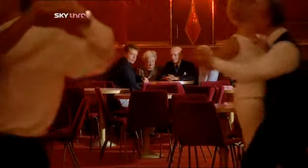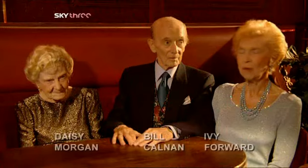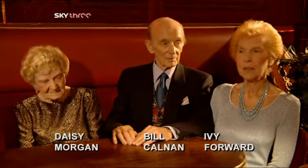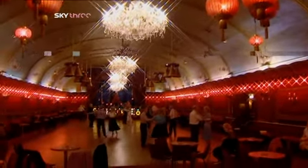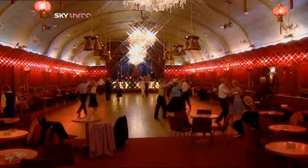Regulars Daisy, Bill and Ivy have been tripping the light fantastic here for years. I was a raw beginner to the dancing world, absolutely raw beginner, and I'd heard about this place, but when I came down those stairs up there and saw the chandeliers gleaming, and the place was just buzzing, absolutely alive, I couldn't believe it. I couldn't even move from those stairs. There were all Fred and Gingers on the floor, all practising their steps, and I thought, one of these days I'm going to dance like them.